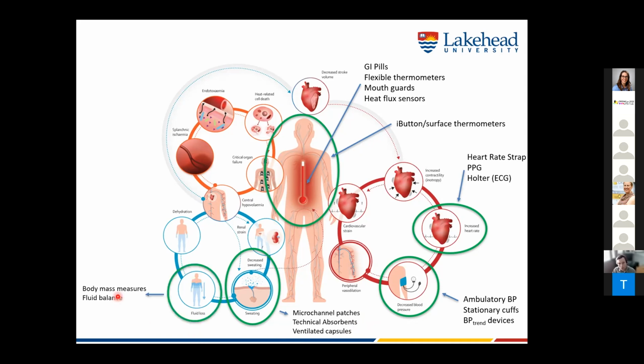Fluid losses can be assessed simply by body mass measures intermittently and measuring fluid intake and consumption. And lastly, if you want to assess dehydration, you can use items such as refractometers to assess the urine specific gravity in people's urine. And you could even go a little bit further and use urinalysis strips that have multiple different reactive agents on them, and you could assess a multitude of items. And there are some algorithms that have been developed that use machine learning to interpret these analysis strips without using human interaction.